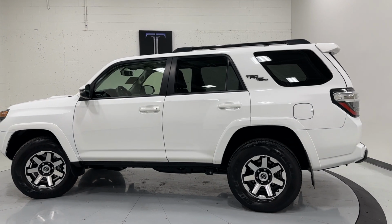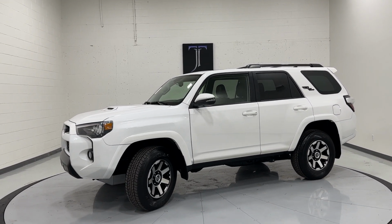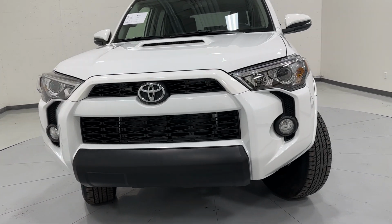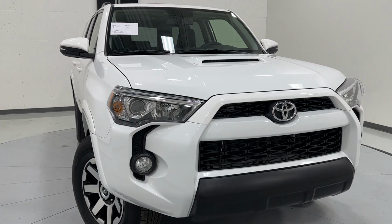Now looking at the exterior here, I see no panel gaps. I can see that there's factory PPF on the paint as well, so paint protection film. With this being the TRD Off-Road package, as you can see, we'll have the upgraded suspension, upgraded tires, upgraded level kit, and as you can see here, we also have the upgraded metal skid plate.